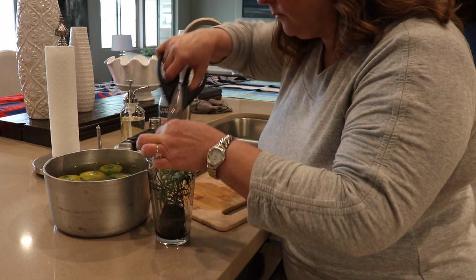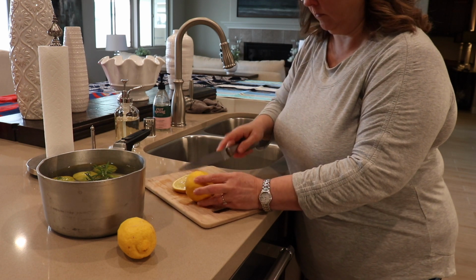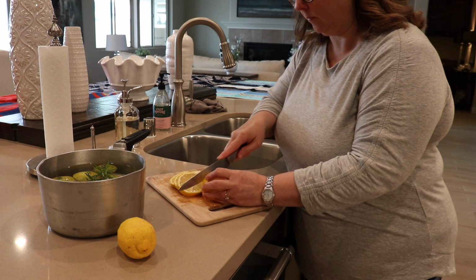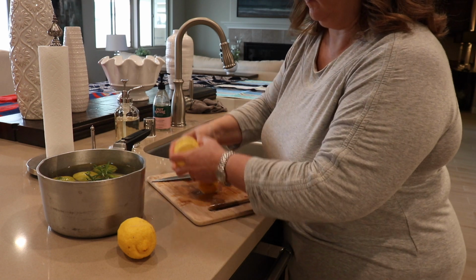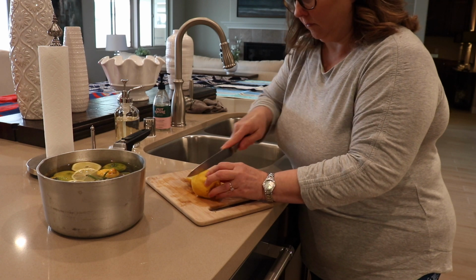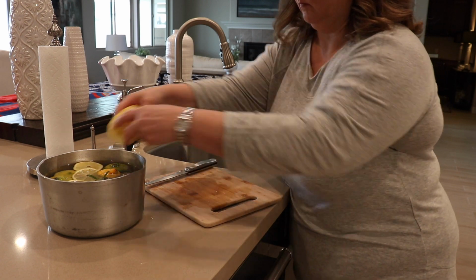I didn't want to cut too much of the rosemary for this, but I find that when you do a simmering pot and you add herbs to it, it just makes it that much better. So I went ahead and put the simmering pot on so that way my house would start smelling fresh and clean, and I feel like with the lemons and limes, it really makes it feel like spring.